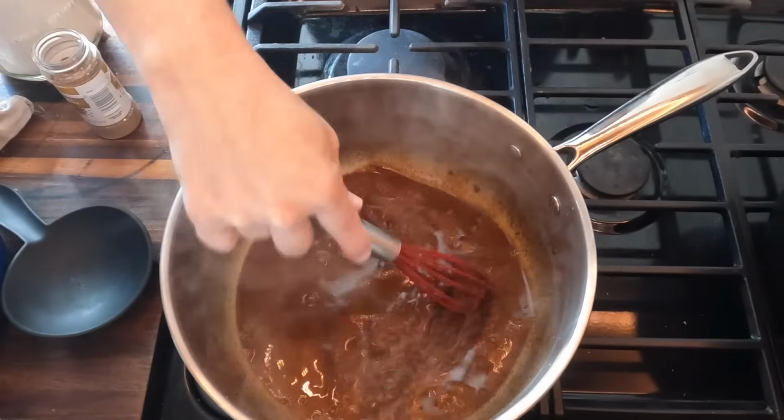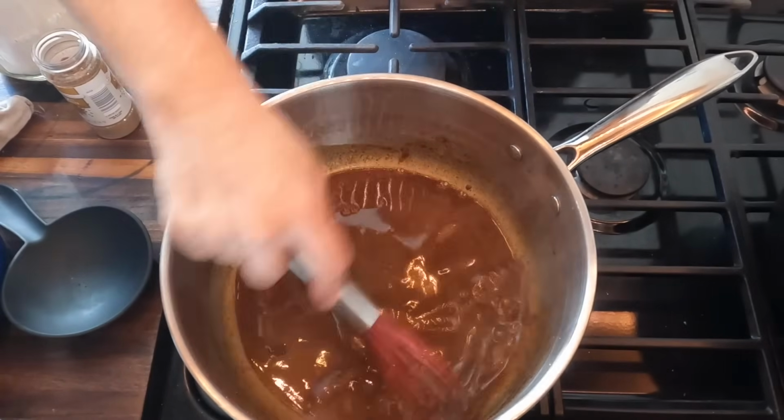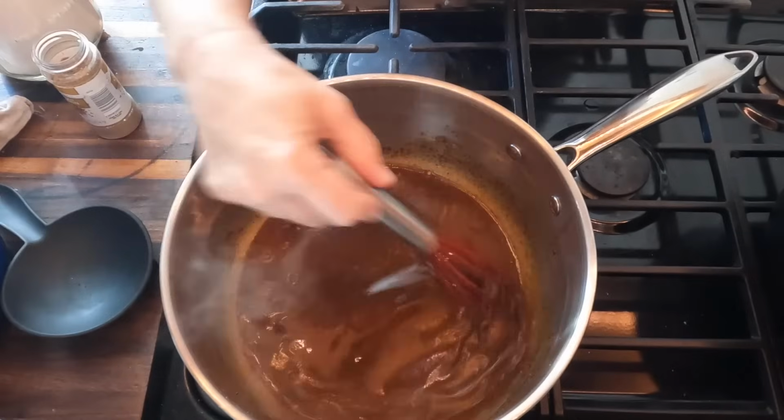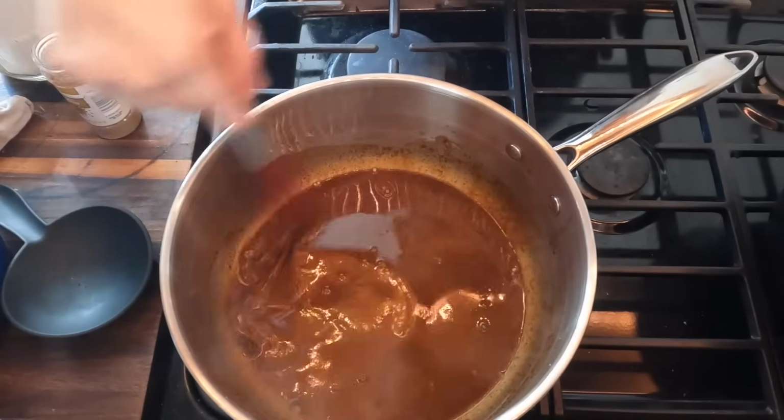And then I'm going to let it simmer on the stove, stirring it every now and again for probably 10 minutes until it's thickened up. While this is thickening, I'm going to get the ground beef and the other ingredients ready.